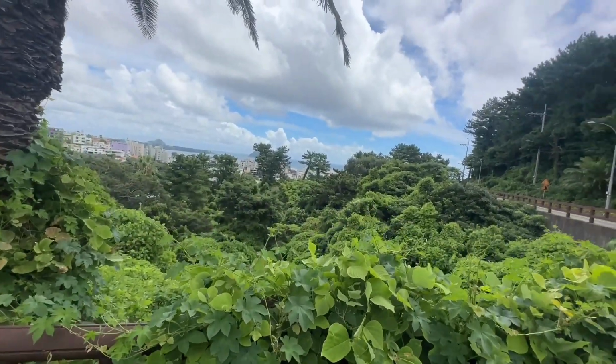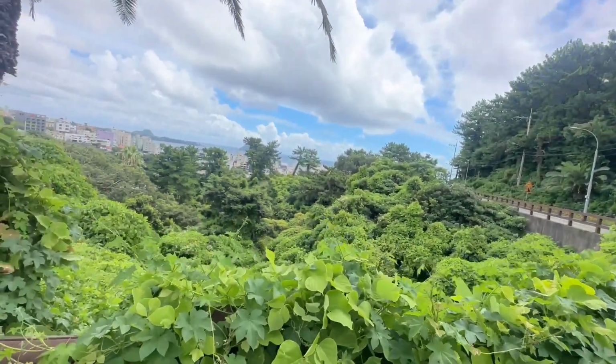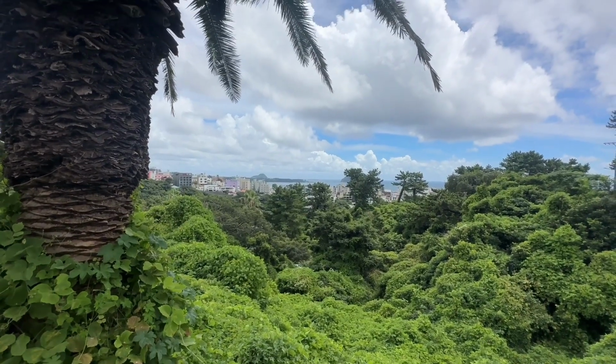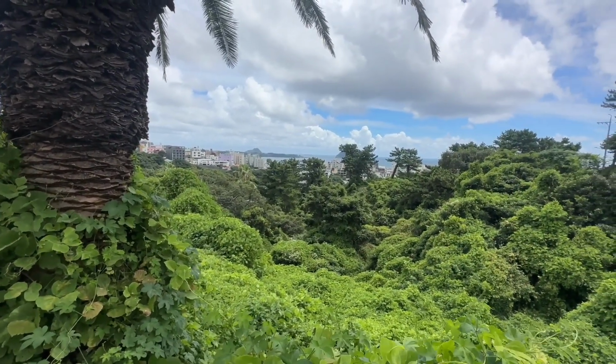The falls must be down here. The what? The waterfall falls? Must be down here, because look, there's the entrance to the marina. You can't hear it though.